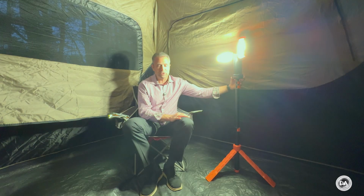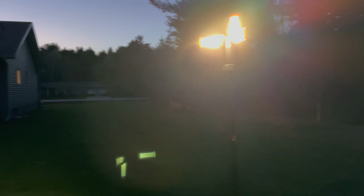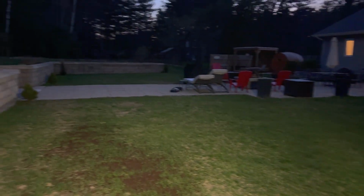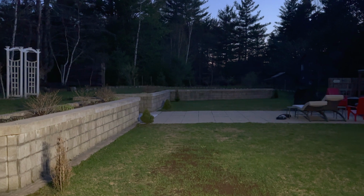On the highest brightness, which I'll ratchet up just for a moment here, that's going to run up to 8 hours on that highest setting. You can use this as a power bank, as in the case of the fan that we looked at earlier. The light output is going to vary from anywhere from 60 lumens up to 2200 lumens at the brightest. At that 2200 lumen brightness, they say it's enough to illuminate a little league field.